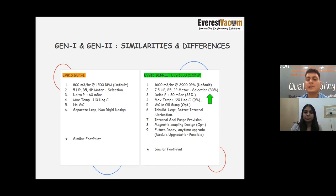There is water cooling available in the oil sump. It is an optional feature. The design is with inbuilt legs and it provides better internal lubrication as well. A magnetic coupling design is also available, which is another optional feature. And it is a future ready model, so anytime upgradation is possible. The similarity is the similar footprint. All these features come in, but the footprint for both the machines is similar, so it is a compact, space saving model.